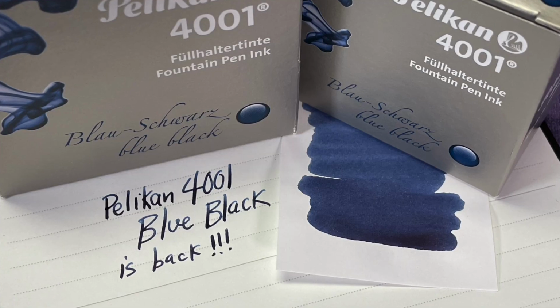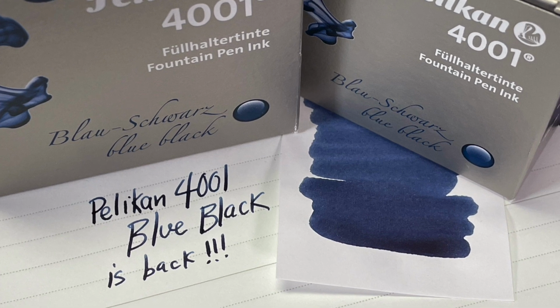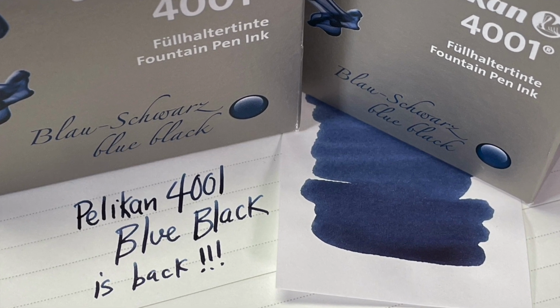We finally have the Pelikan 4001, blue black. We've been waiting for this for a while. This is an ink that was really popular, but they thought there was an ingredient in it that wasn't allowed in the U.S. So it was discontinued in the U.S. 10 years ago, and people couldn't get it, and they were smuggling it in from Europe. Of all the things to smuggle.